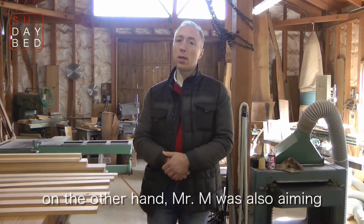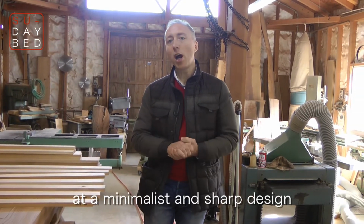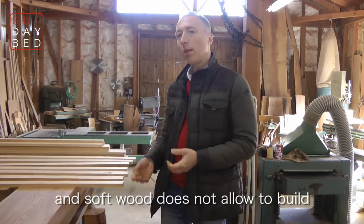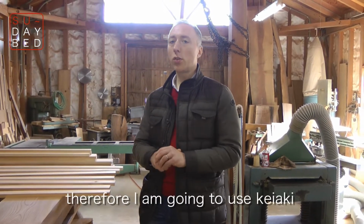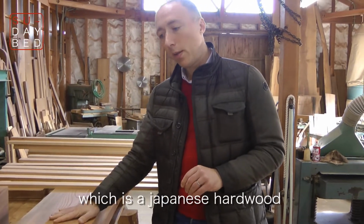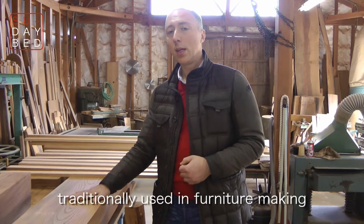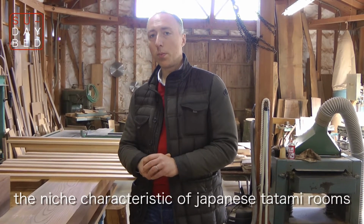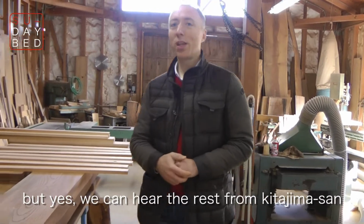On the other hand, Mr. M was also aiming at a very minimalist and sharp design. For this reason, soft wood doesn't allow to build very thin sections. So I'm going to use keaki, which is Japanese hardwood, traditionally used in furniture making, and especially in the tokonoma, the niche characteristic of the Japanese tatami room. But now, yes, let's hear the rest from Kitajima-san.